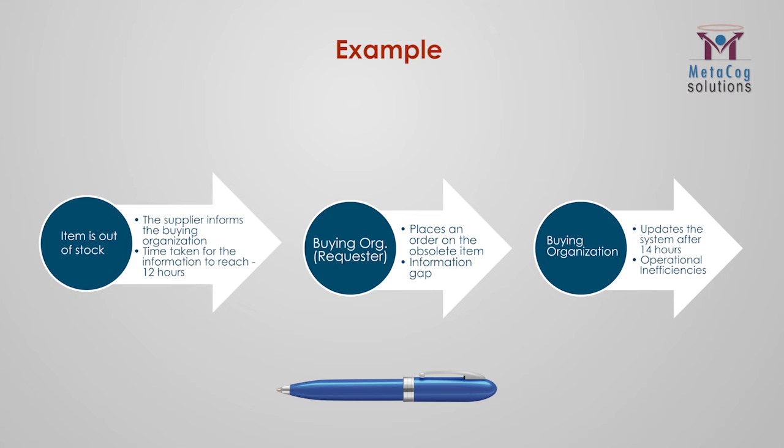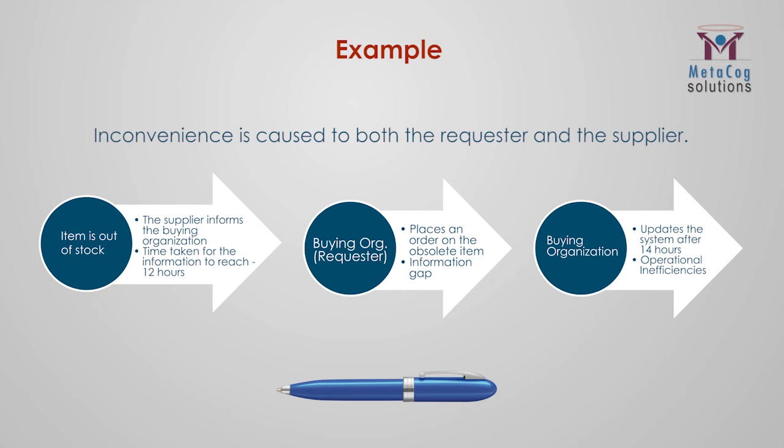And let us say some requesters who want the blue pen costing INR 10 have checked the catalog where it shows that the blue pen is available for ordering, and they have placed a request during the day and orders reach the supplier, who would be unable to fulfill the requirements. This causes inconvenience both to the requester and the supplier due to lag in the flow of information.